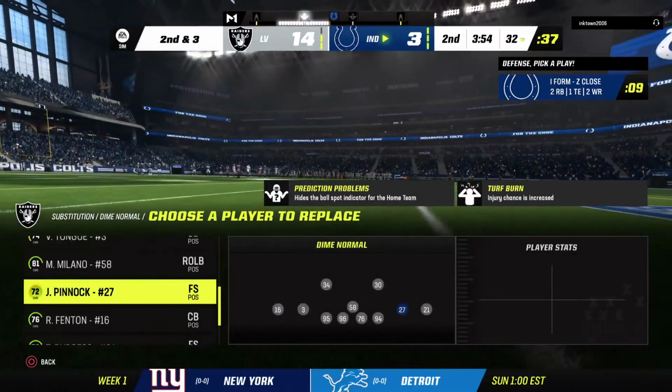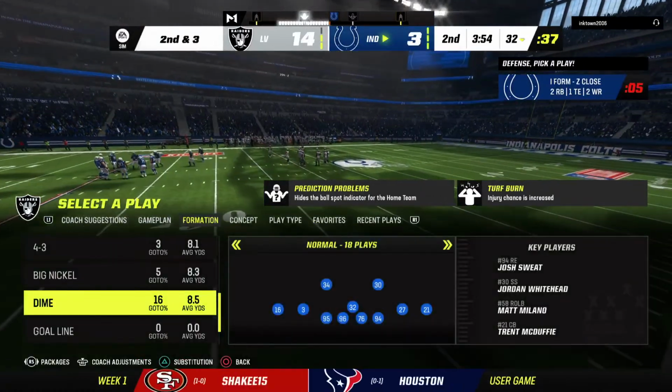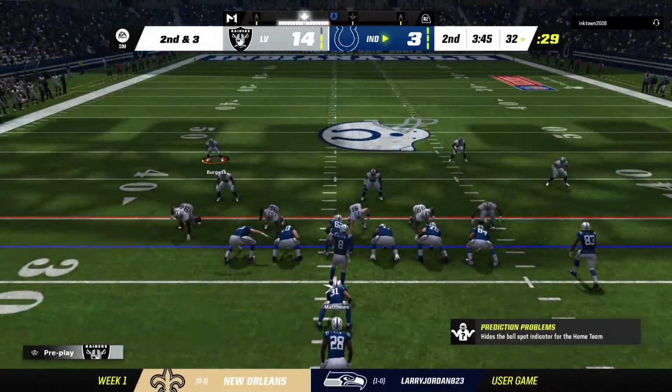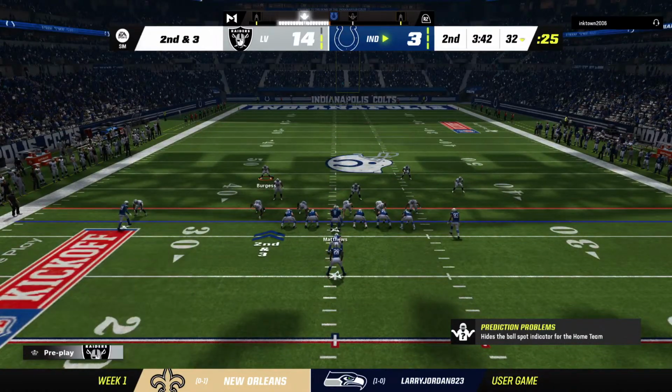Well, it's time for them to be good teammates right here. What I mean by that is possess the ball for a little while. Get at least 2 first downs. Give their defense a chance to settle down a little bit after they give up a touchdown. So they'll come up after the gain of 7 on a 2nd and 3.